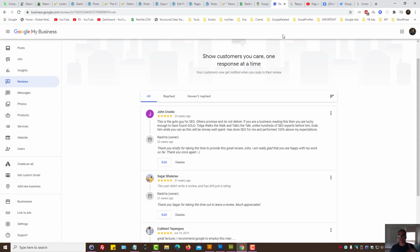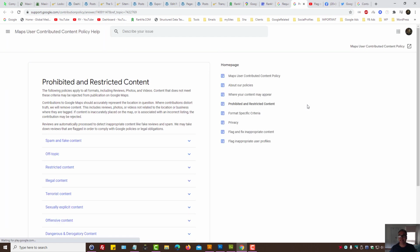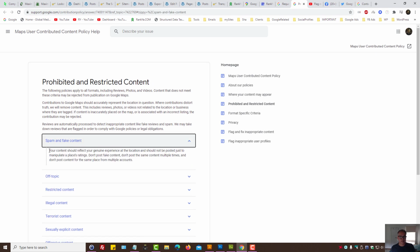So, first, this is what Google wants you to do. Understand the policies that it has in place. That means the way that people can leave reviews needs to follow certain guidelines. For example, fake content. It says your content should reflect your genuine experience. That means if someone has gotten a service from you, then surely they are entitled to share that experience on Google My Business reviews. But if they've never gotten a service from you and thought, you know what, I'll go and leave a negative or fake review, that's actually against Google guidelines.